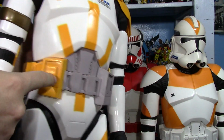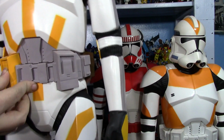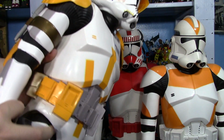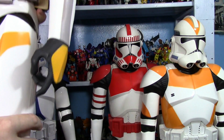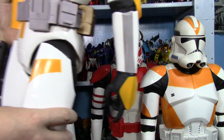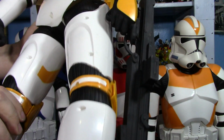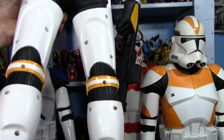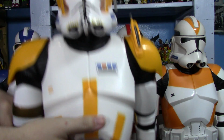He has the two-tone belt, which is nice. I believe the orange is what's painted on and the gray is the plastic, so I'd be careful not to scratch that off. He has the gray going down the arms. He pretty much has all the detail you really need, even though I'm not sure if the orange stripe is supposed to just stop, but it just stops on this Cody, you can see right there. He even has a nice white in between the straps there. It's so beautiful, and I'm so happy I finally have it.